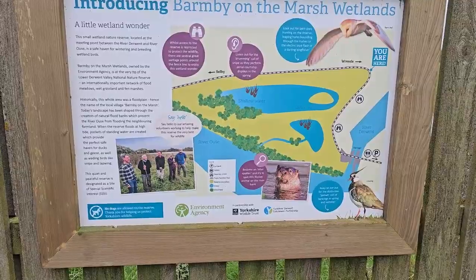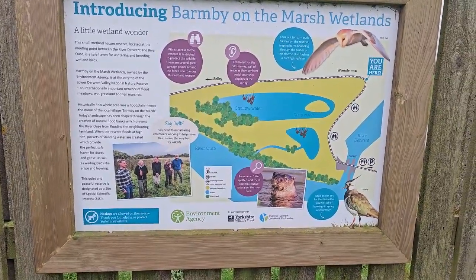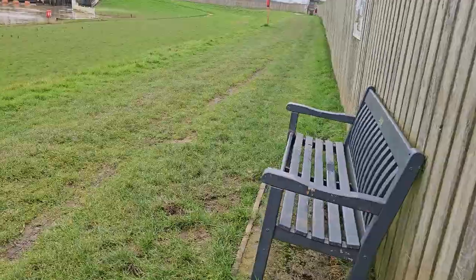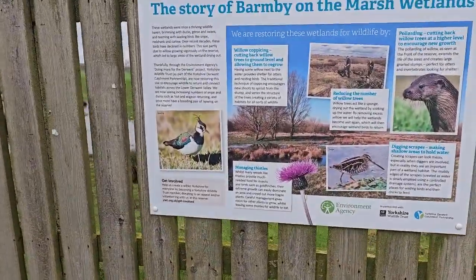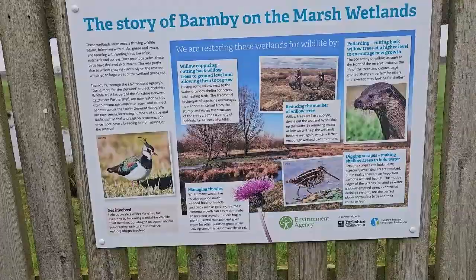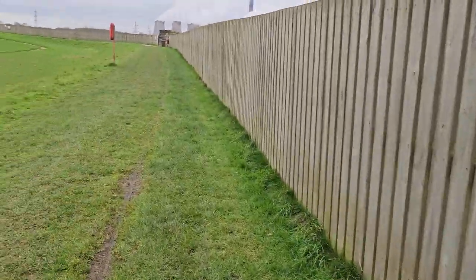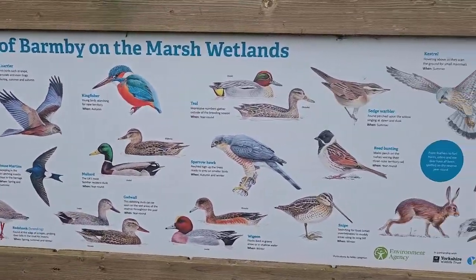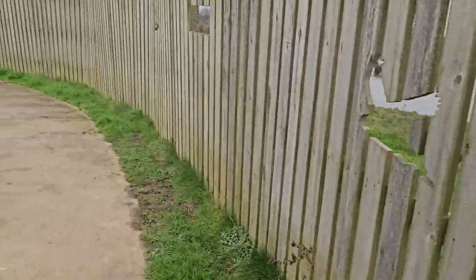Barmby on the Marsh wetlands. Lapwing, otter, barn owl. And the story of Barmby on the Marsh wetlands. Here's what you can see, if you know what you're doing.